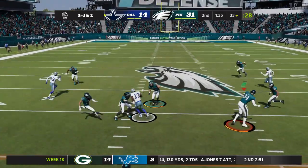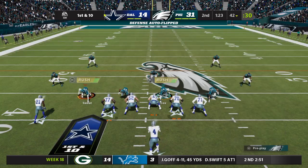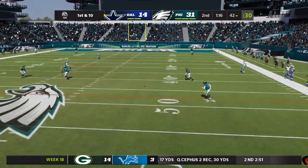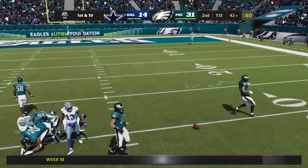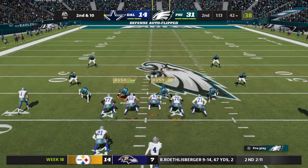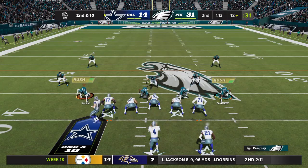Prescott on 3rd and 2, and he's able to hook up with Michael Gallup. And he will have a Cowboys first down as they're able to get the 3rd down conversion. And it's incomplete. Took a shot, couldn't connect. Not only did he have a chance to scan the field there, it felt like he had a chance to scan it twice. The protection was that good. Unfortunately for him, the coverage downfield, equally good.